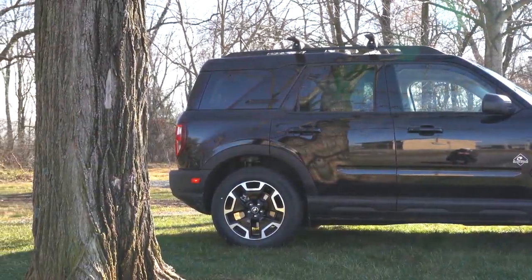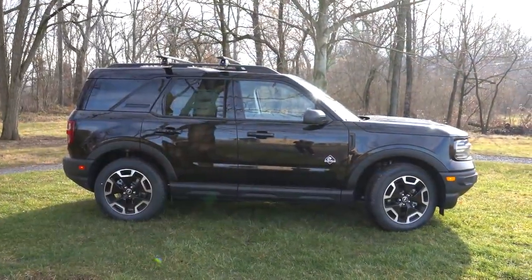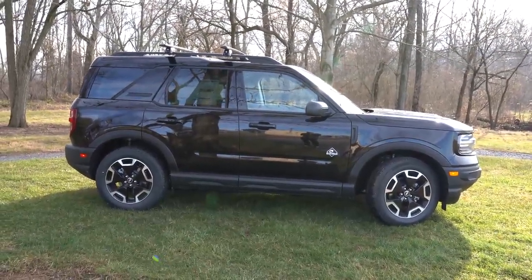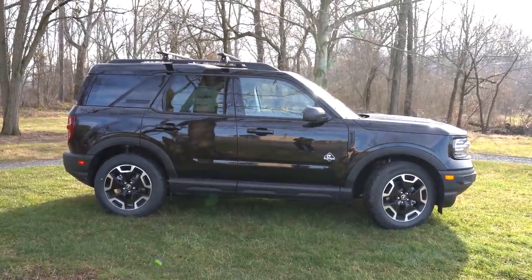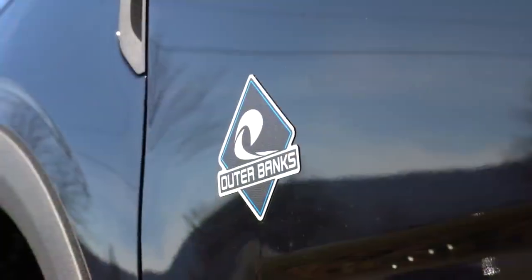Also, there is going to be a black C-pillar in the back there that's going to kind of give it that sportier look. Again, you can't really tell with the black exterior that we have today. Black door handles coming with the base, Big Bend, and Badlands trims. Body color door handles coming with the Outer Banks and First Edition. Black door graphics coming with the First Edition trim level only. Front fender accents, you guys can see them up there as well.